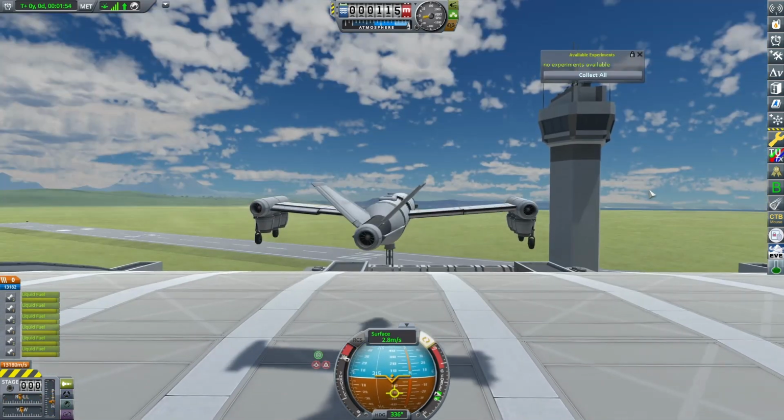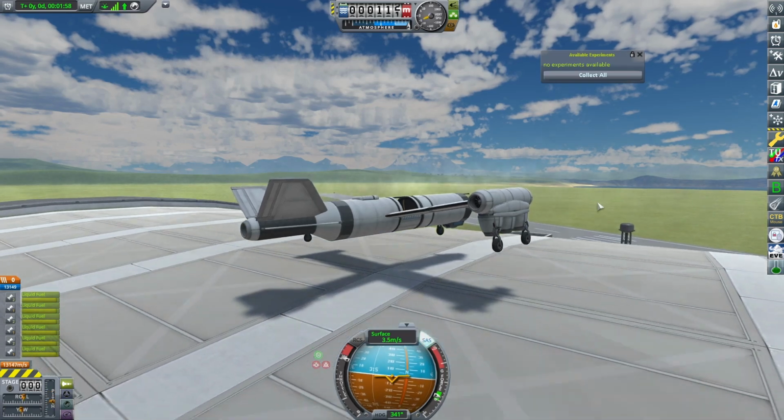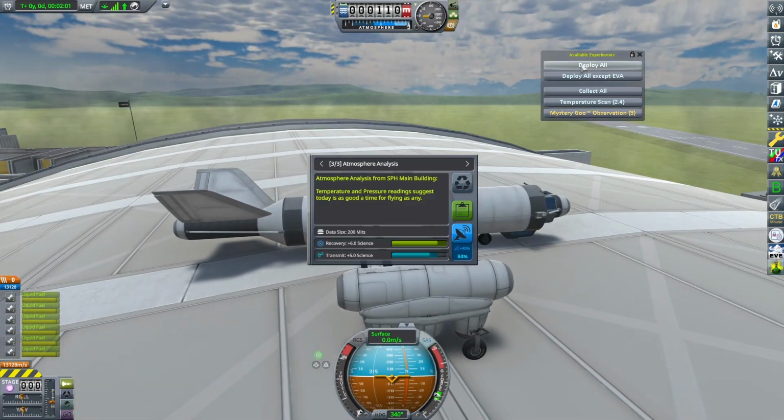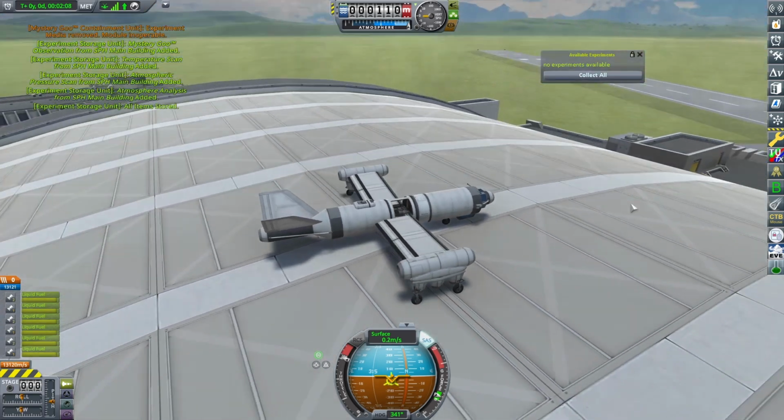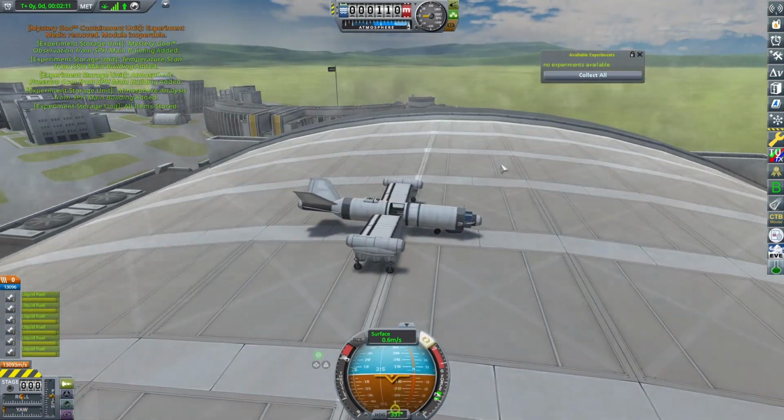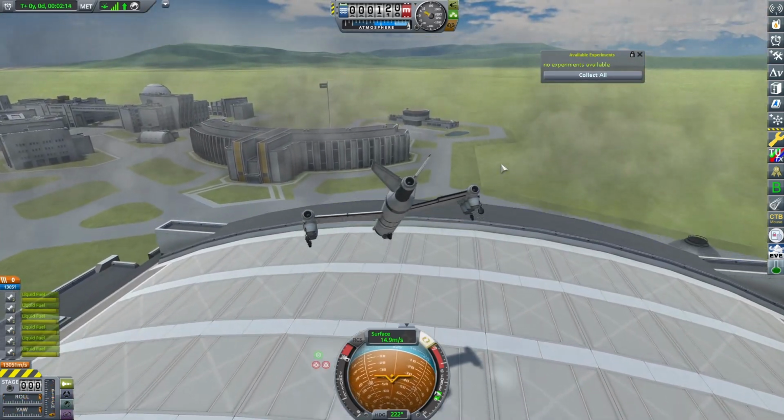But having said that, it looks like we've touched down, so we'll deploy all. And then collect all. Wonderful. Next building.